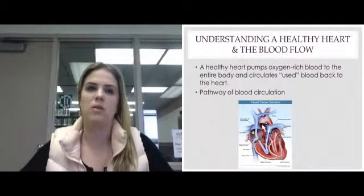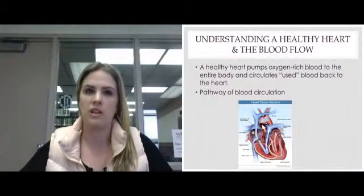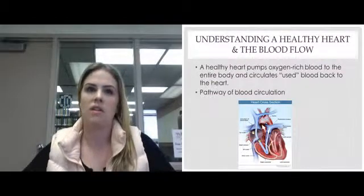Oxygen is downloaded from red blood cells, while carbon dioxide, a waste product of metabolism, is added to be removed in the lungs. Blood then returns to the right atrium to start this cycle again.